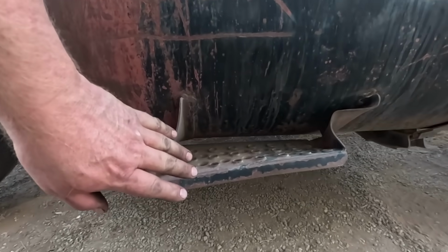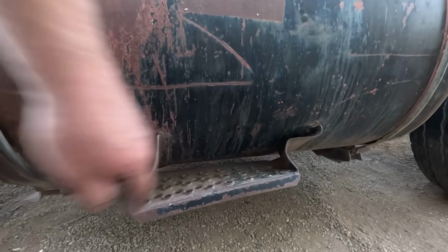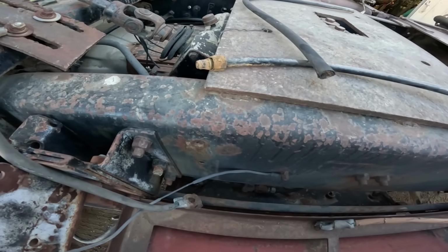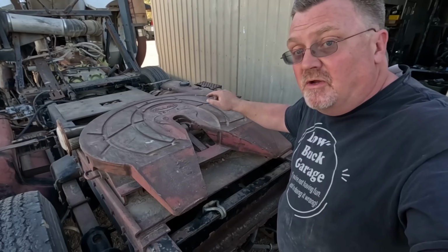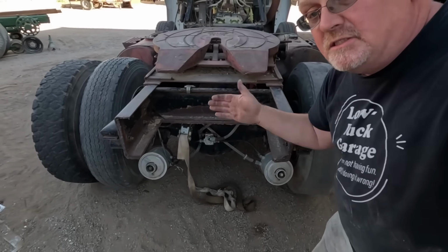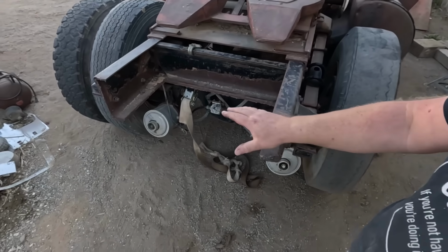Looks like this truck has seen some off-roading. That side step definitely has had hard contact. Disconnected air line. I bet these brakes aren't going to work on the first shot. This is the hitch I need for towing those trailers, so that's important. The rear used to have one of those adjustable hitches for the mobile homes. That was cut off years ago, but I don't need that.